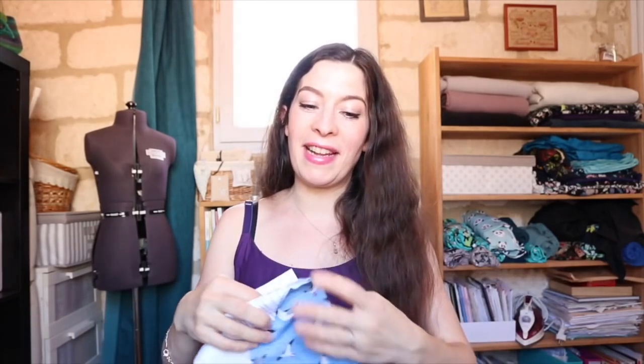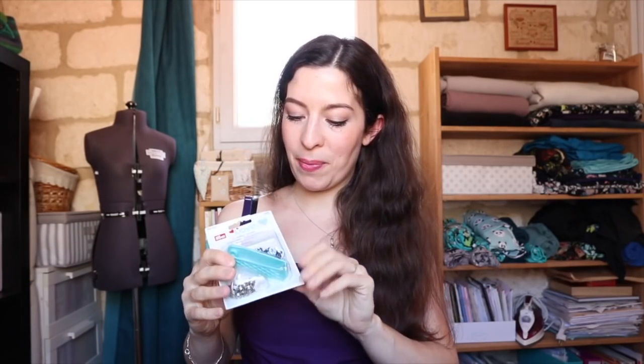Anyway, so I'm looking forward to making this and to using these for it, since you have the perfect matching blue in there, so that's going to be perfect. Also white would work well actually.